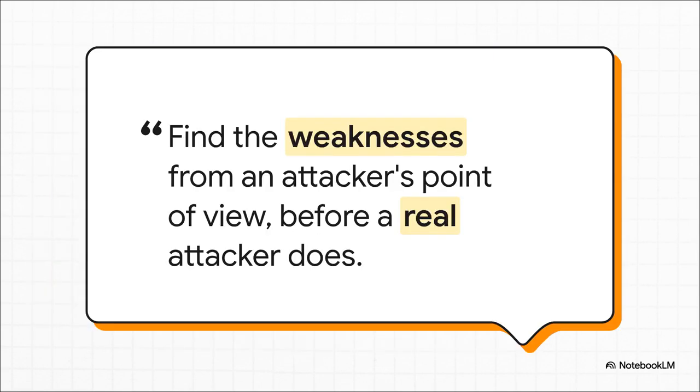And that quote pretty much sums it all up. You have to learn to think like a thief to build a truly thief-proof vault. By simulating a real attack, the bank gets to see its defenses through an attacker's eyes and can patch up those holes before they ever get exploited for real.